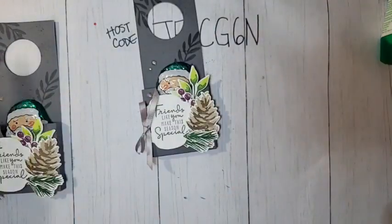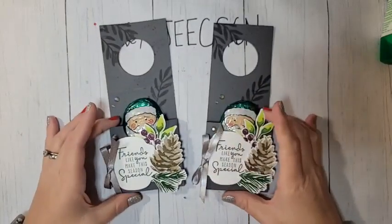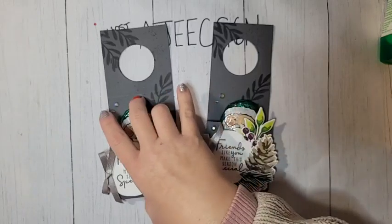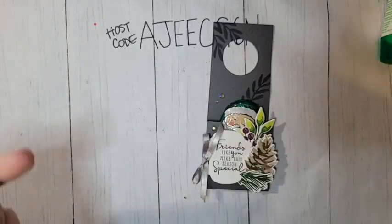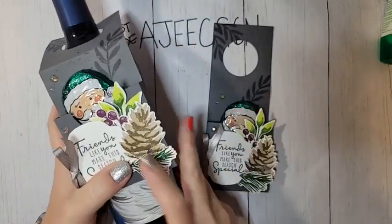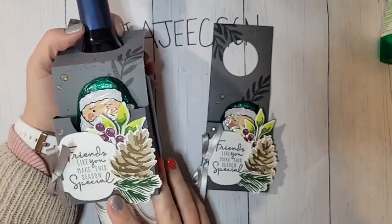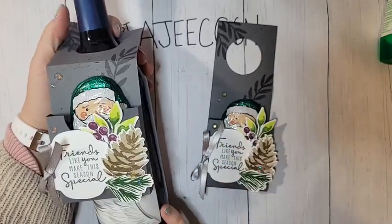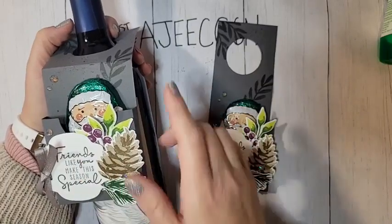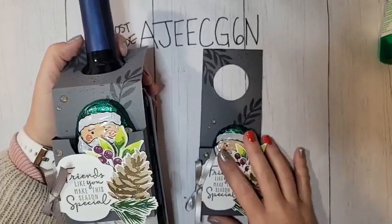Now you could also do this for New Year's, maybe change up the images a little bit. Different paper, lots of glimmer paper or sparkly paper would be great for New Year's. You can attach this to a bottle of champagne for New Year's. That would be gorgeous. I'm going to put this back on, bring my wine bottle back over. But it sits on a wine bottle. It's so cute. And it's such a good, quick little hostess gift or coworker gift or anybody, maybe you're giving a bottle of wine to. This is a great way to just package it up. It's so cute.